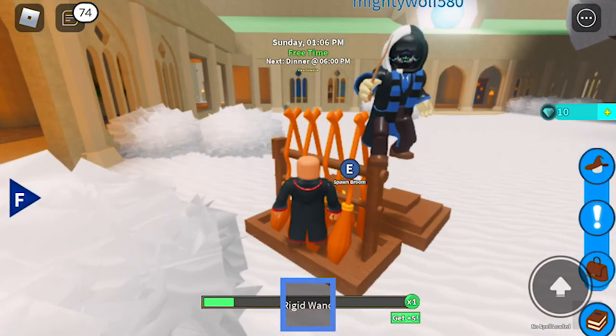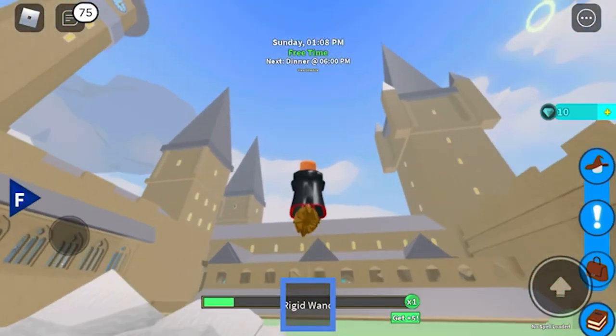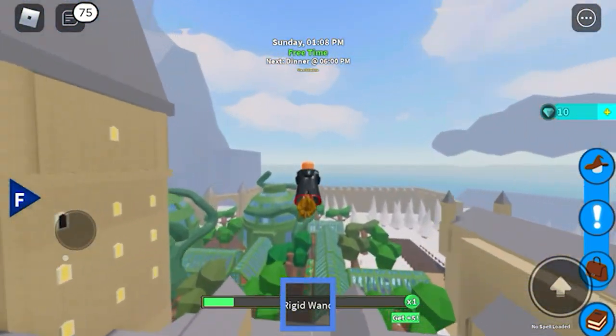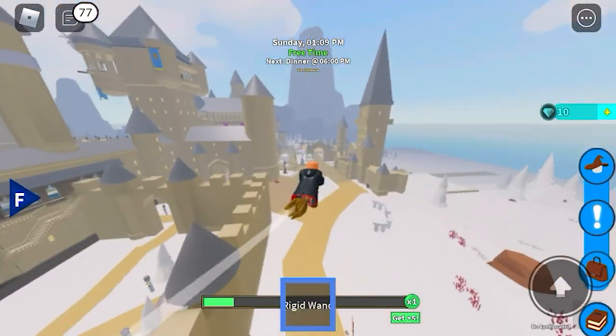I'm going to show you another place. Okay, so what you want to do is fly around and find two stone birds. They should be around here, two stone birds.